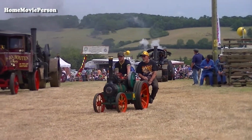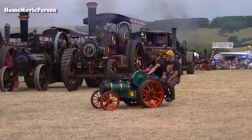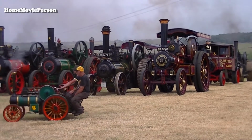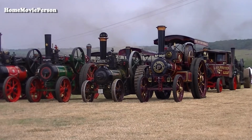Now, the principle with the Canadian and American engines is somewhat different to the UK engines as far as England is concerned. So tell us a little bit about that.